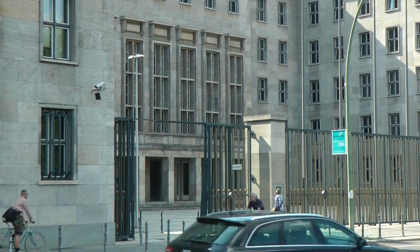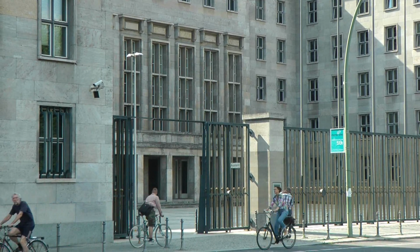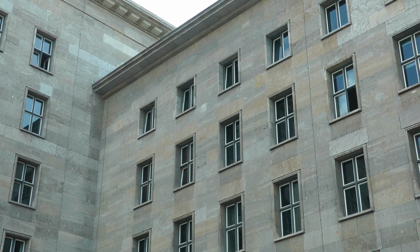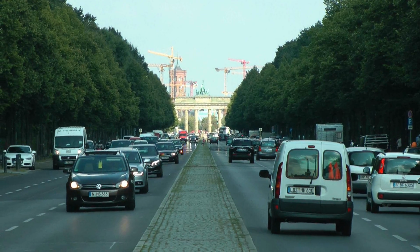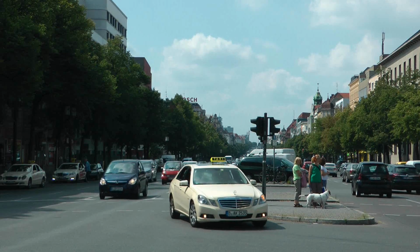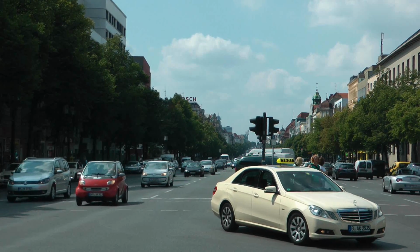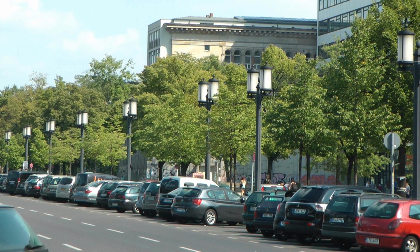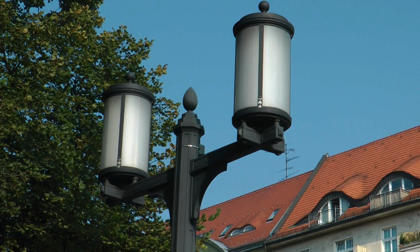The master plan was to have two great roads, an east-west axis and a north-south axis. The east-west axis already partially existed as a long, straight road from the city Schloss all the way to Charlottenburg, but it was to be widened and lined with impressive buildings. Mostly, they got as far as installing new streetlights.